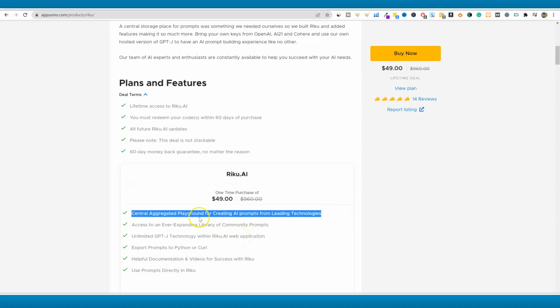Now, the coolest part about this is that one of the 4 leading technologies is unlimited GPT-J technology within the Riku AI web application. Now, GPT-J, I believe, is just a higher quality, the latest tech out there from GPT-3. It's actually the upgraded version of that. Correct me if I'm wrong in the comments below, but from what I read, GPT-J is actually a step up on GPT-3. So that's really cool.